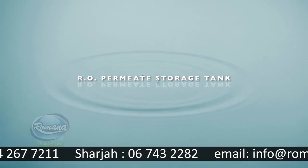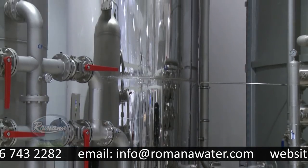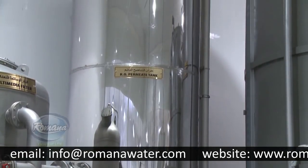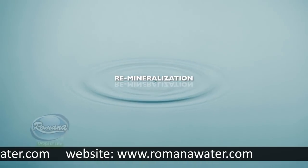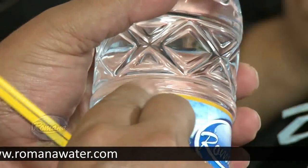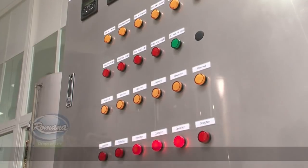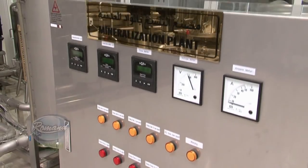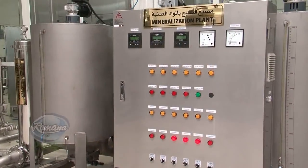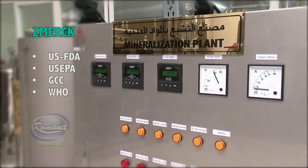8. RO Permeate storage tank. RO Permeate is stored in intermediate storage tank, which is made of stainless steel 316L grade steel, specially used in the food and pharma industry. 9. Remineralization. Let's talk about Romana's initiative for good health and premium quality drinking water. Here, RO Permeate water is remineralized with a complete balanced supply of selective water-soluble food-grade minerals, especially the world's number one brand Smirk, which is directly imported from Germany, which is US FDA, US EPA, GCC, WHO approved.